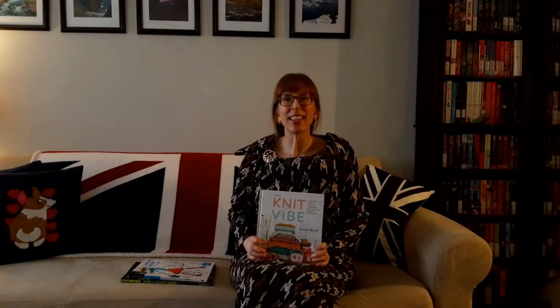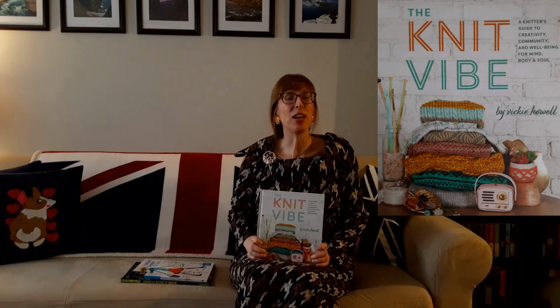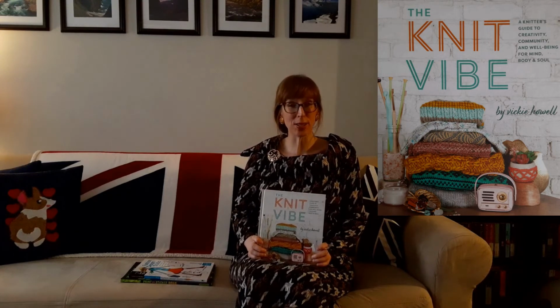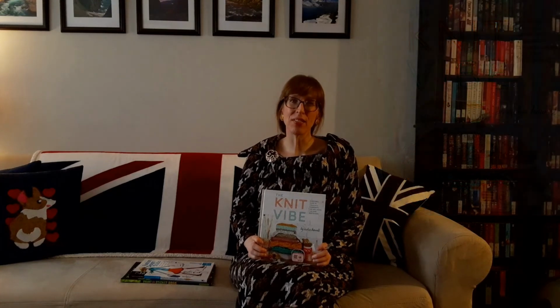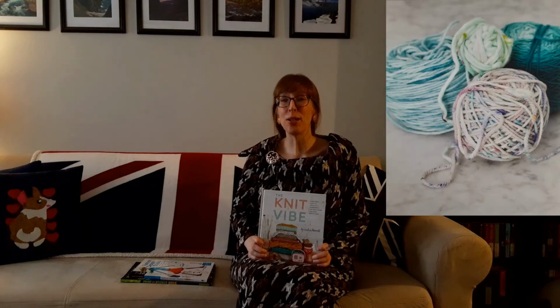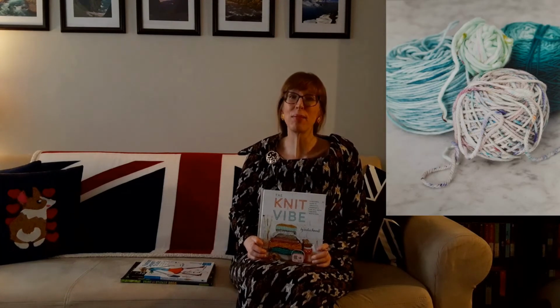The next book is The Knit Vibe, a knitter's guide to creativity, community, and well-being for the mind, body, and soul by Vicki Howell. The cover price was $37.95, but I paid $14.61. Join the knitting adventure with projects and patterns, rituals, yoga, creative inspiration, numerology, knitting experts, self-care, astrology, community, and more.